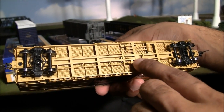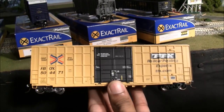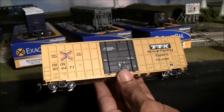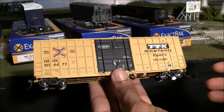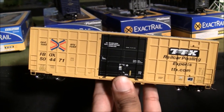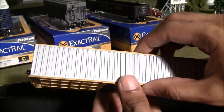But you still see the underbody detail like on the other pieces of rolling stock. Crisp lettering. This is my favorite version of the 50-foot high cube boxcar because they've done such a great job. The printing is almost something you have to see in person. It's just hard to capture even here in high definition. It just looks great. Great job.